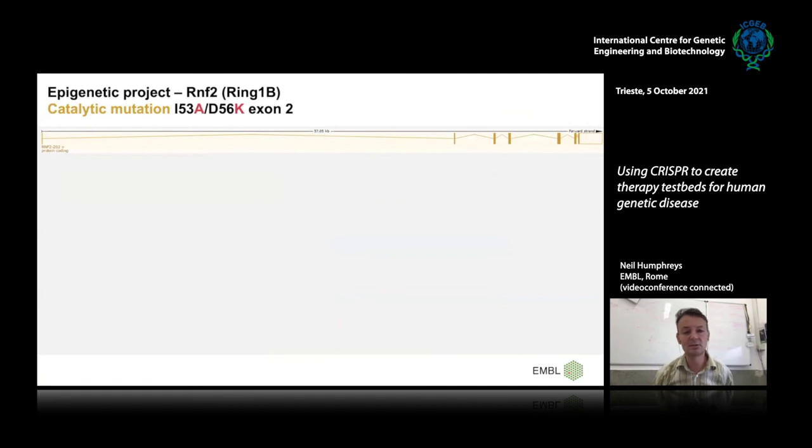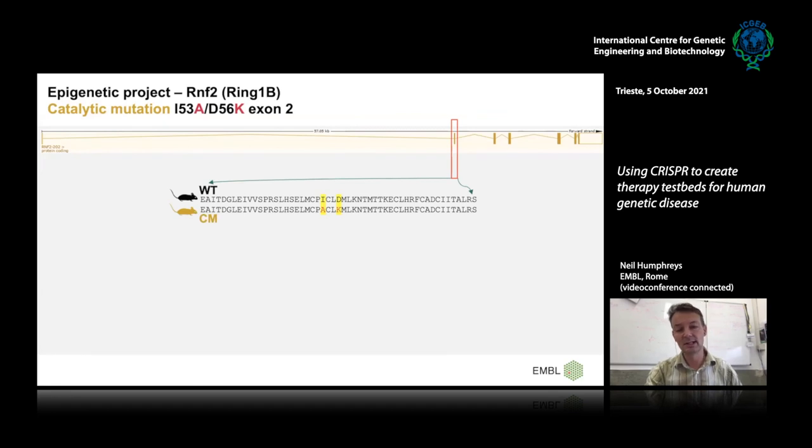Okay, so I'm going to run through some quick examples. This is a fairly straightforward one, and then I'll introduce some more complex ones. And this is fairly straightforward, it's a lethal gene. It's a gene that's difficult to study because of that, as we discussed earlier. It's a catalytic, and we're not trying to knock this gene out. We're making a catalytic mutant, which in this case is in exon 2. And it's two amino acids that just need to be swapped and changed.